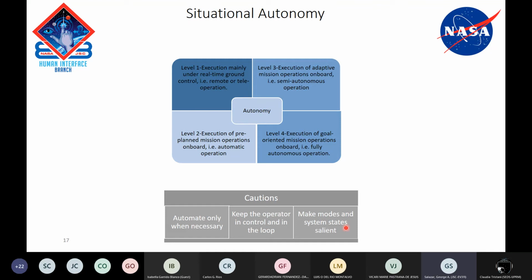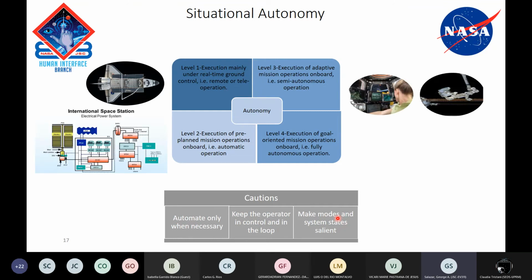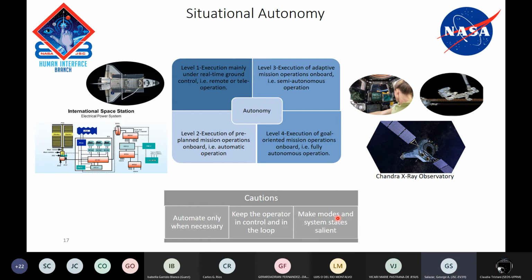In other words, the user should always know the state of the system at all times, at all tasks, and all operations. If not, it's very easy to get out of sync between the user and the system if he or she does not know where they're at. So these were just examples that I wanted to show.